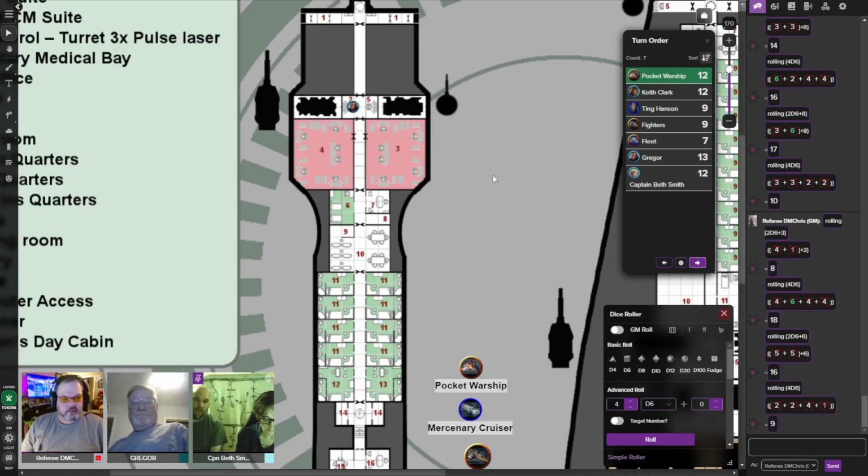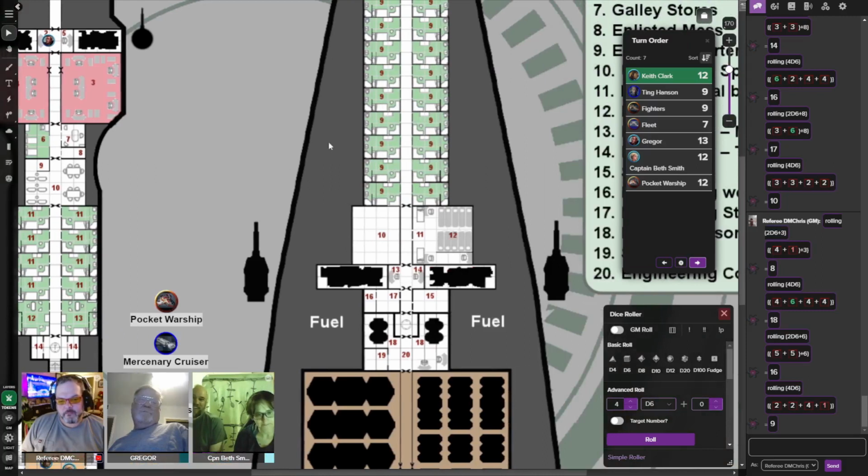And the fleet is now coming in. They are now in long range. You can see them, rounding the edge of the gas giant, coming toward the pocket warship. Keith, what would you like to do? Let's try to finish the job here, I guess. Okay. I'm so proud of our team. Yeah. When the wire missiles hit it.